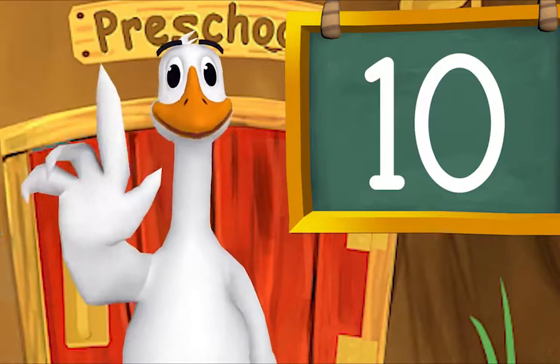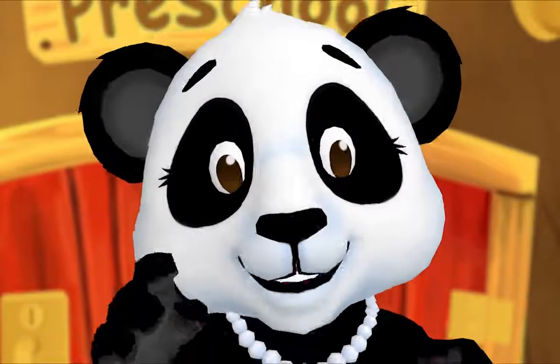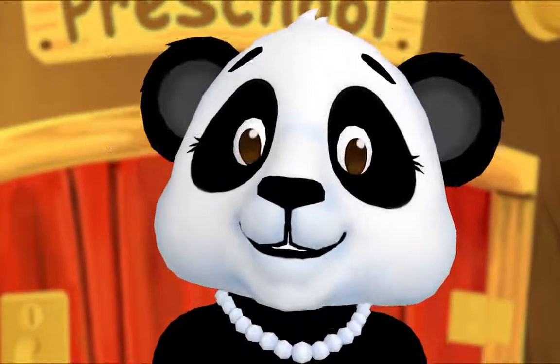Today's number is 10. Let's explore the island and count together. We're about to practice our counting together. Come on.